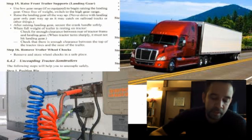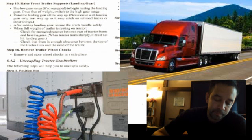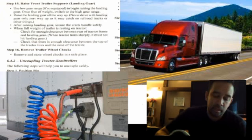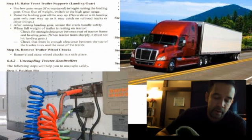Okay, 15. Raise front trailer supports, landing gear. Use low gear range, if so equipped, to begin raising the landing gear. Once free of weight, switch to high gear range. Raise the landing gear all the way up. Never drive with landing gear only part way up, as it may catch on railroad tracks or other things.